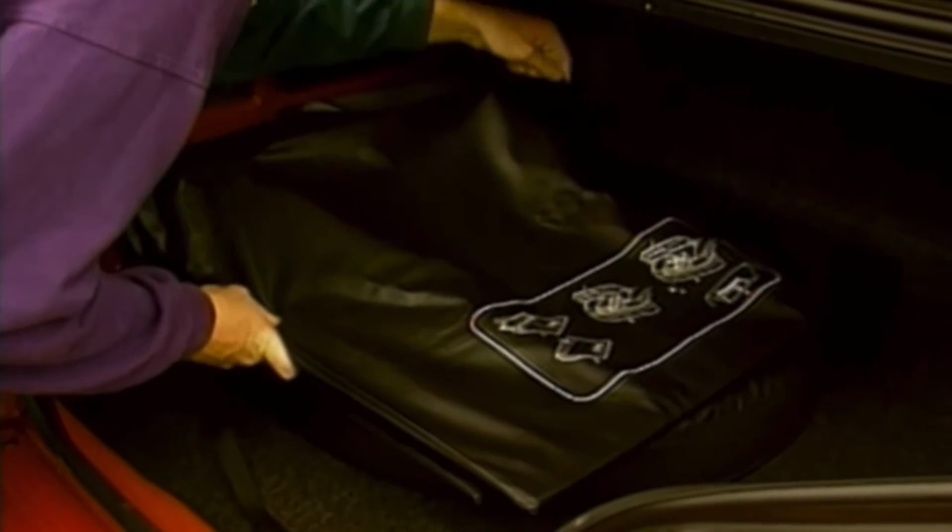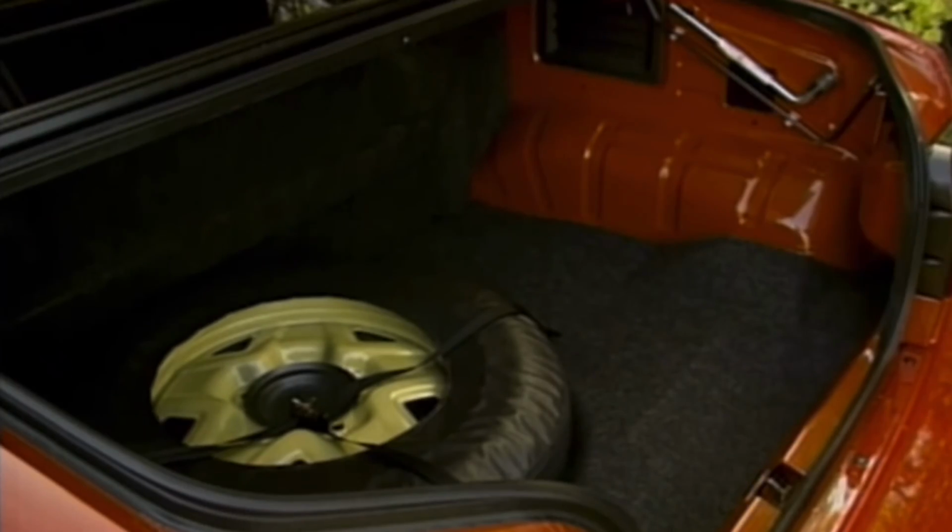Each side came with its own bag. You'd put it in the bag, and you could secure that over the spare tire and lock that down so it was in the trunk. There wasn't much space behind the two seats. Maybe you could put a briefcase in there, but you had a little bit of space in the trunk.